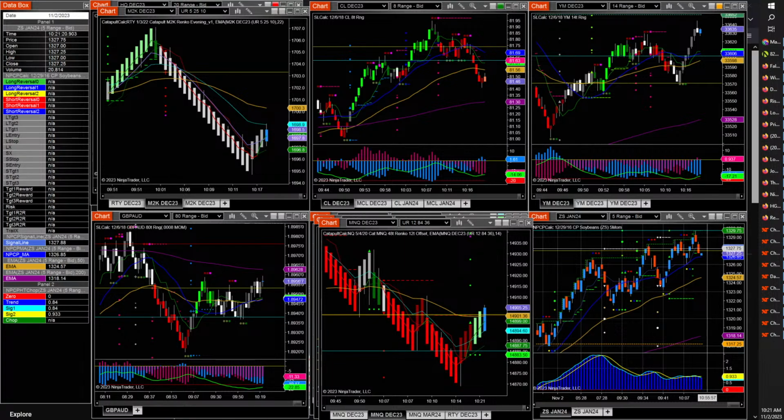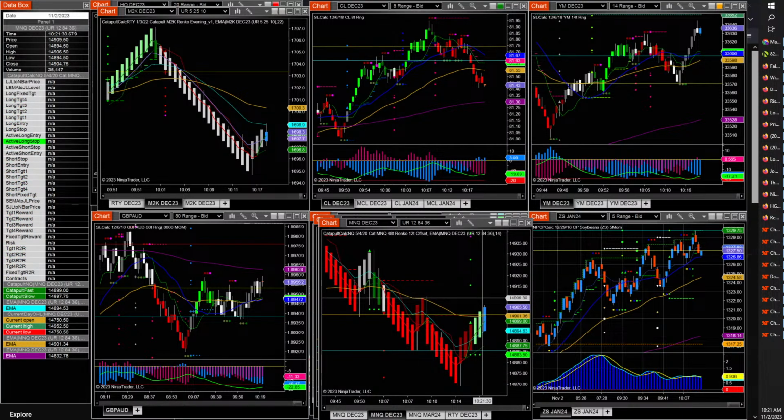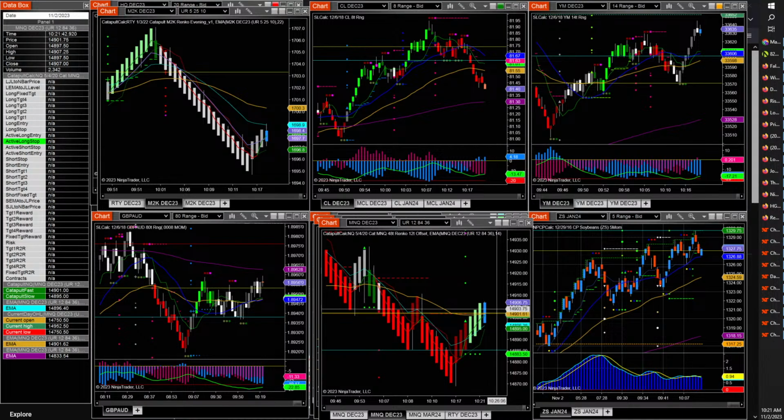And there we go, into the long. So break even on the short. No, actually target 2 and break even. So that is still a winner. And now long, Micro NQ and Micro Russell active, and soybean stops out for 3 more ticks. So that is 12 ticks on the trade. That brings us down to 70, down 72.